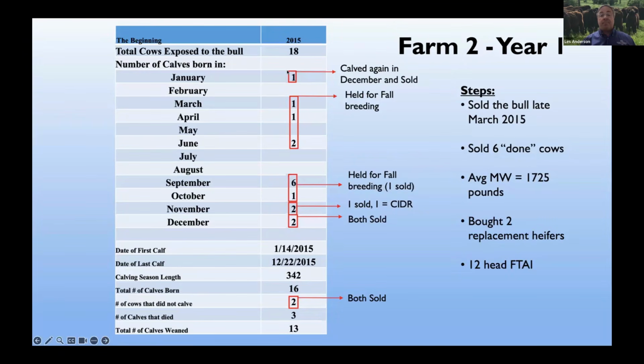Another farm, this guy was calving over a 342-day window. We had one cow that calved in January and calved again in December. I came in March, and again we sold the bull. He wanted to hold everything to the fall and just have September and October calving. So she was pregnant. We held her, let her calve, and sold her, and sold the other December calf at weaning. Held those for fall.